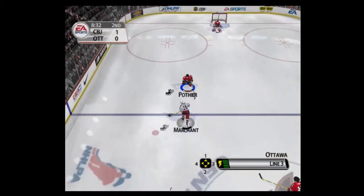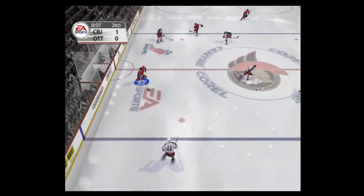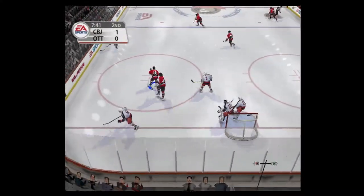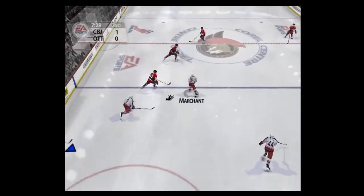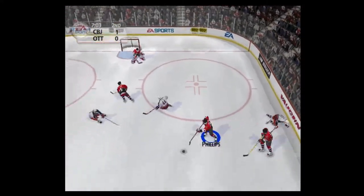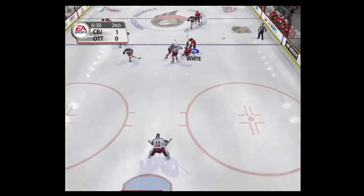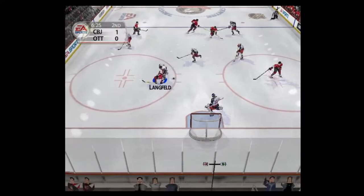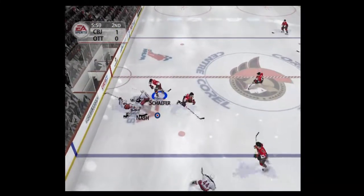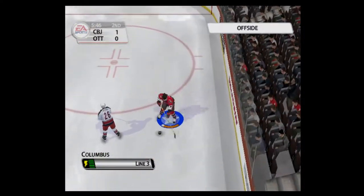Brings it out. Played across. Hit. Excellent physical play. Brings it out. Over the line. It's stolen by Spacek. Passed over. In over the line. He gets crushed by Schaefer. Over the blue line. Missed shot by White. Denis made the save. Out of their defensive end. And this time, they've gone in offside.